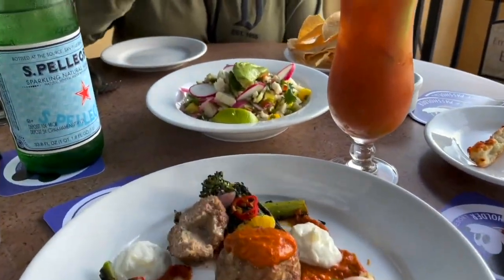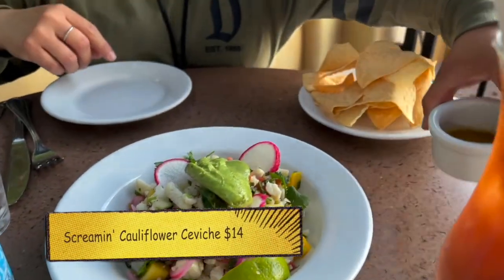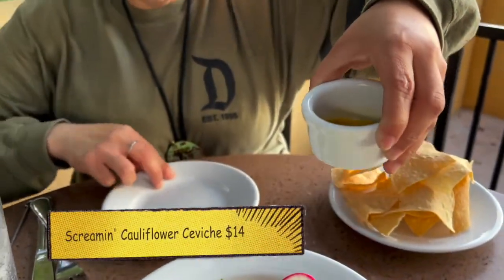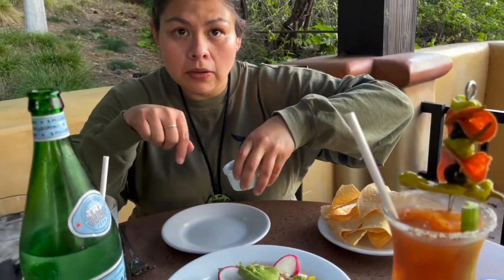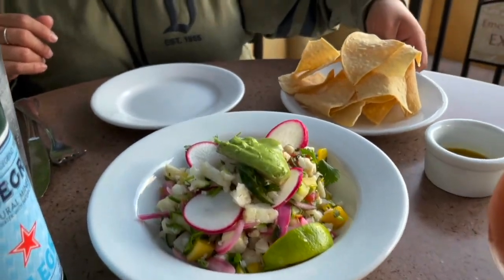Alright, like we said, you got the Mulholland meatballs. Very good choice. And then I got the cauliflower ceviche with the habanero mango sauce. I'll put my ceviche here so that way I can add my sauce. Okay. And then you have it like that. And you also get a side of chips. Yep. Let's begin. Alright.